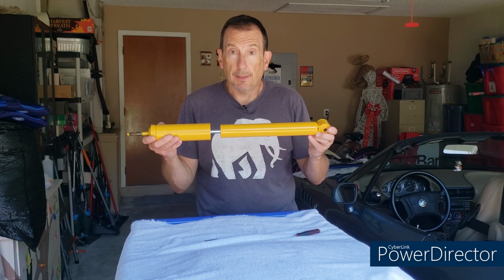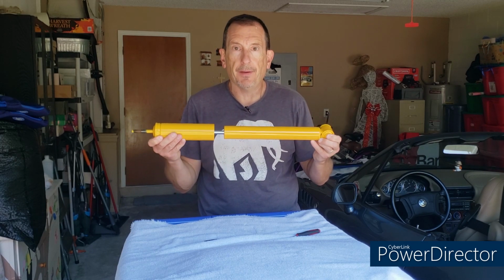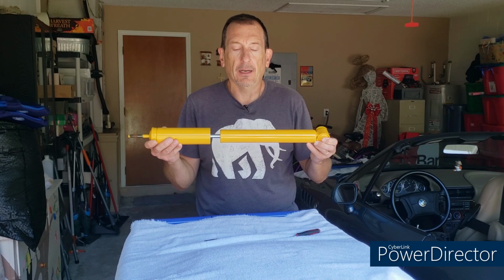Okay, to adjust our Koni shocks. Now, number one, supposedly from the factory, this comes on its softest setting. According to the factory FAQs, you should leave it there. I want to go a little bit stiffer than factory, so I'm going to adjust it a little bit stiffer.